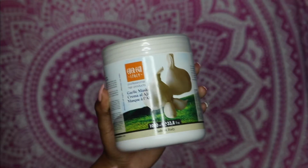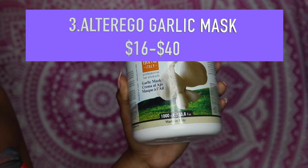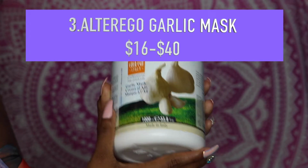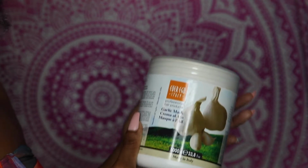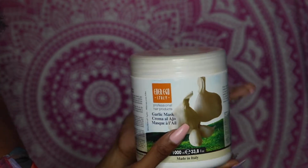It's actually called Alter Ego. So there's two that I use, the oil one, and I also use this one, which is the garlic hot oil treatment. However, the garlic hot oil I use more often. This is why this made it to my top 10 list.